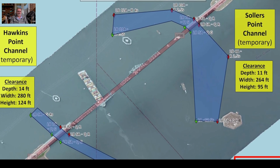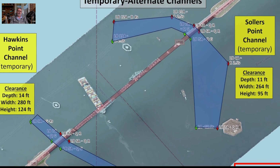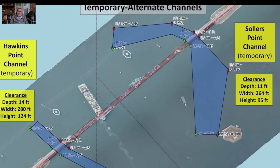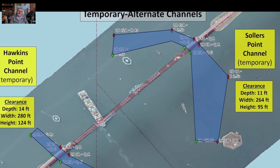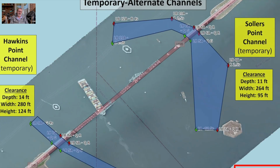On the right hand side of the screen you can see a U-shaped section in blue. This is a new passageway for small craft, barges and other kind of low draft ships. Now as you can see, it says 11 feet. That's how much clearance you get between the top of the water and the seabed. And on the left hand side you've got 14 feet of clearance between the top of the water and the seabed. So that means that any shallow draft ship or barge can now transit that area, and it can actually start supplying the farmers again with their equipment.